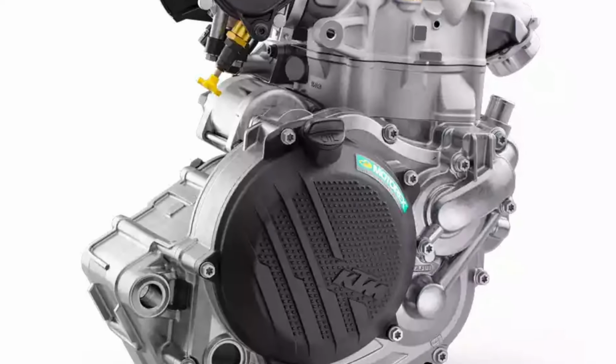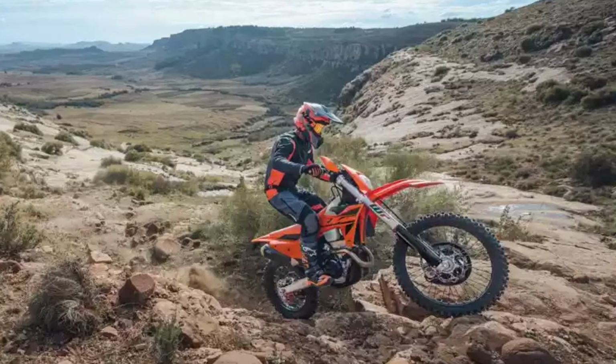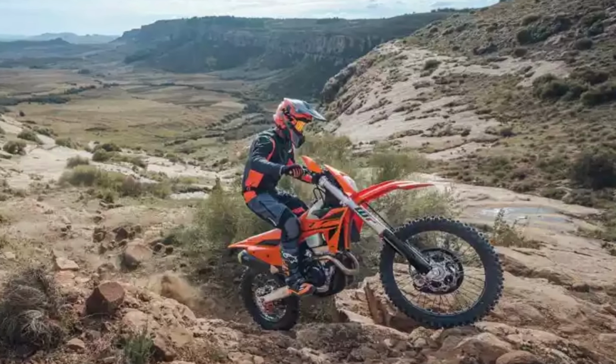The SOHC engine in the KTM 500 EXC-F is an undeniable powerhouse. Weighing in at a mere 29.5 kg, it's remarkably lightweight for its power output. Clutchless upshifts are the name of the game with the optional Quickshifter. The function works by interrupting the ignition for a fraction of a second.